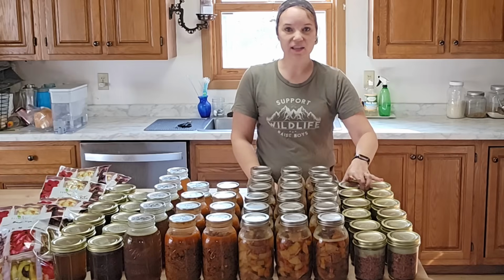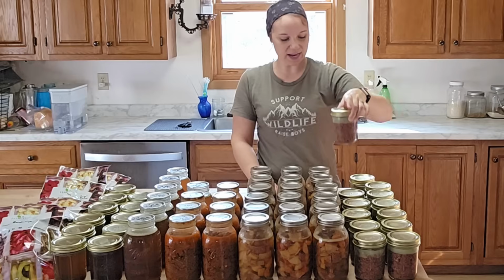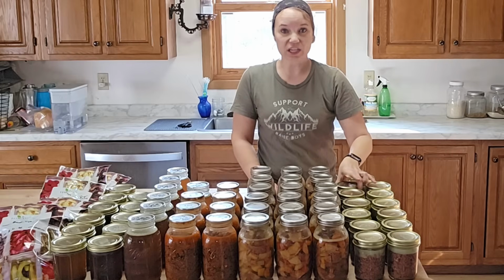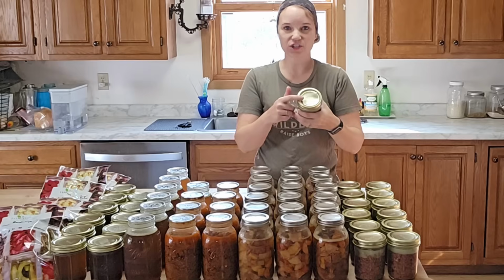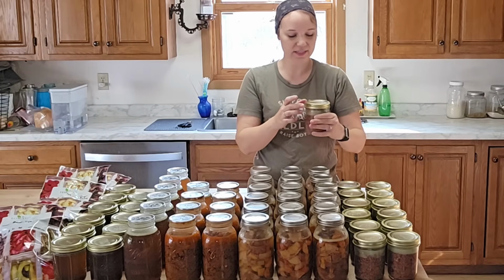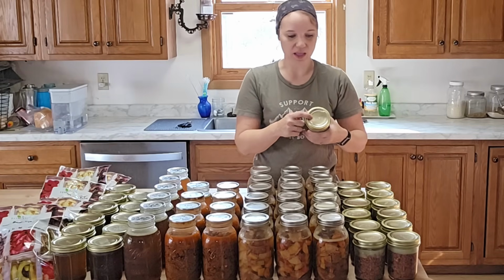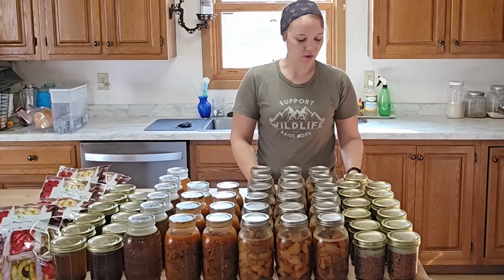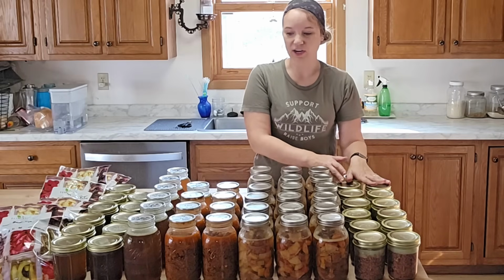The last thing we did was our 10 pounds of ground beef into pints. It did actually make 13 pints. These are those Azure jars with the superb lids. I don't know if it's because of the brand of the lid or what, but I did have one buckle on me. So we're going to be eating that one right away. But we have 12 going to the pantry shelf from our 10 pounds of ground meat.